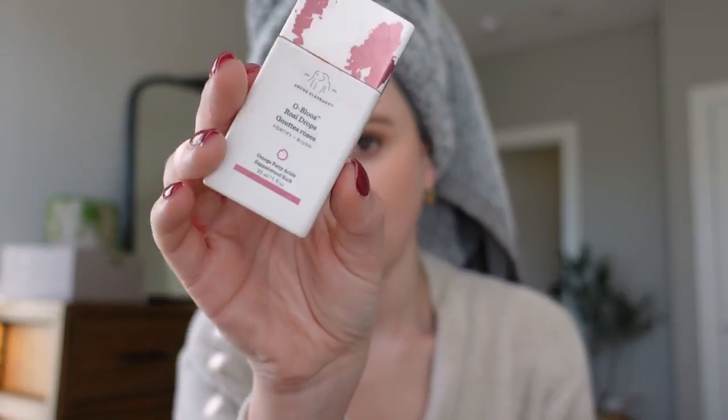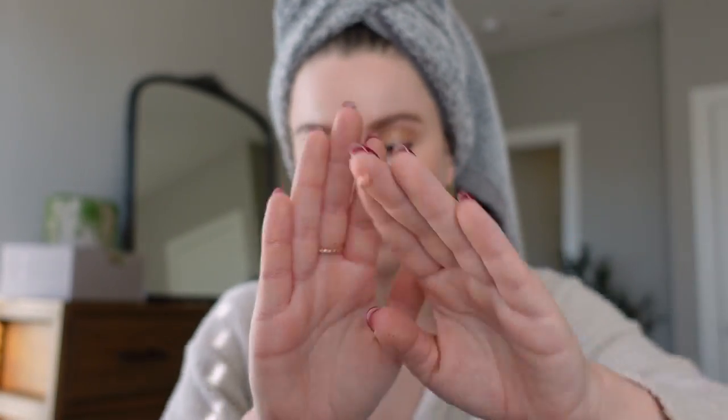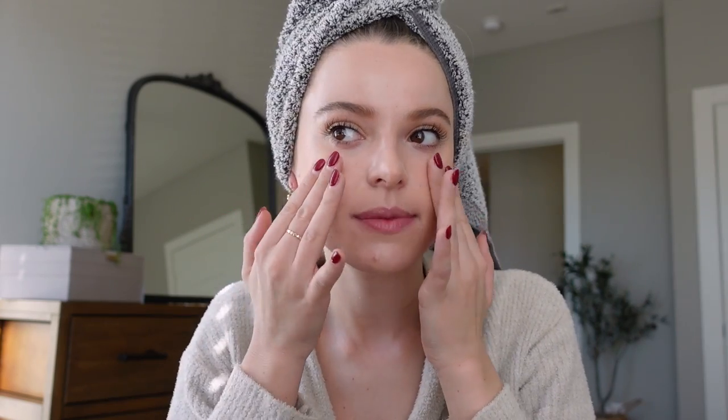And then I will end with, look how beat up, this Obluse from Drunk Elephant, which is a blush, but it also kind of doubles as a highlighter. So put some on my fingers like this, and I will literally just tap it into my cheekbones for both the glowy look and the blushy look. And sometimes if I have a big boy like this, I'll do one more layer of concealer and set it pretty well.